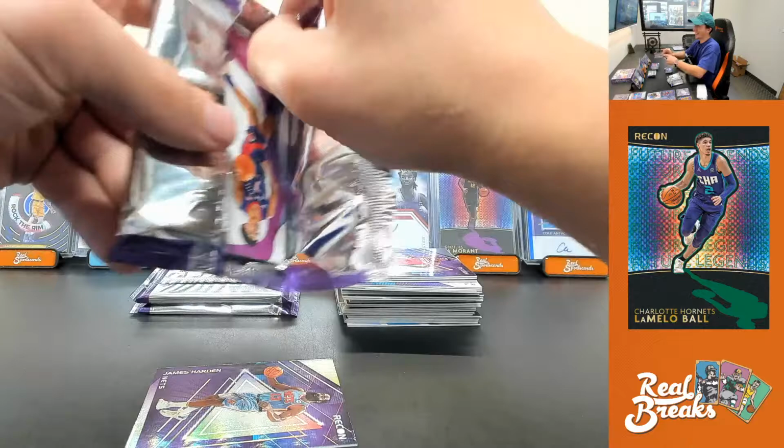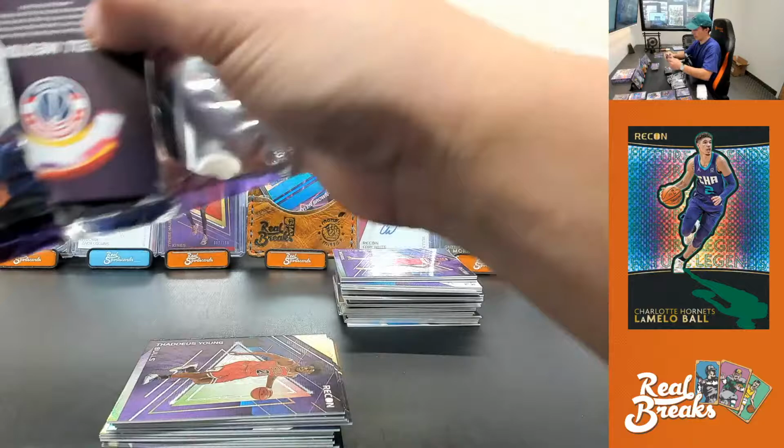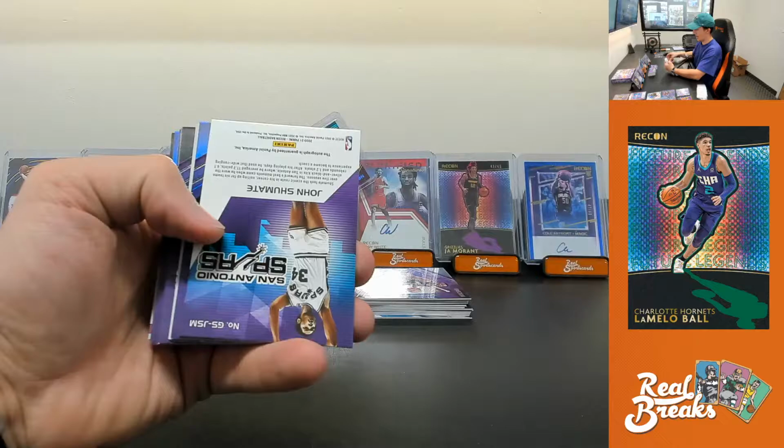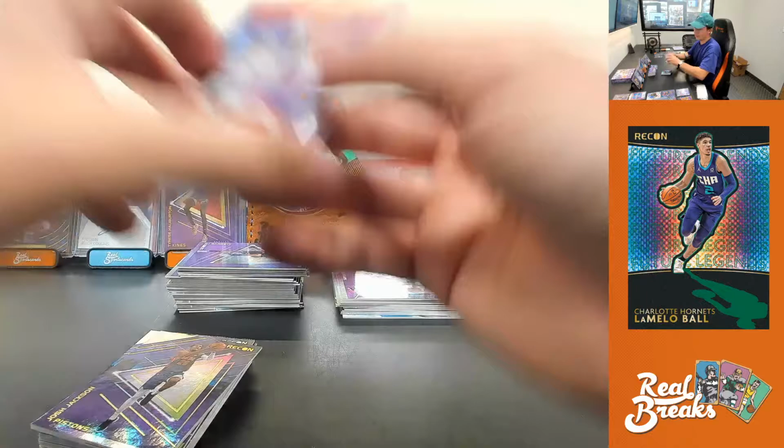Adam, in the mitt, we've got Jaylen Brown maneuvers 1 of 1 for the Celtics and Kyle Carlson. Jaylen Brown, 1 of 1. And let's go, box number 5. We've got John Shumate, glorified signature ink out of 99. The Spurs to Andrew Barton. Eyes on the Prize, Kevin Durant for the Celtics.